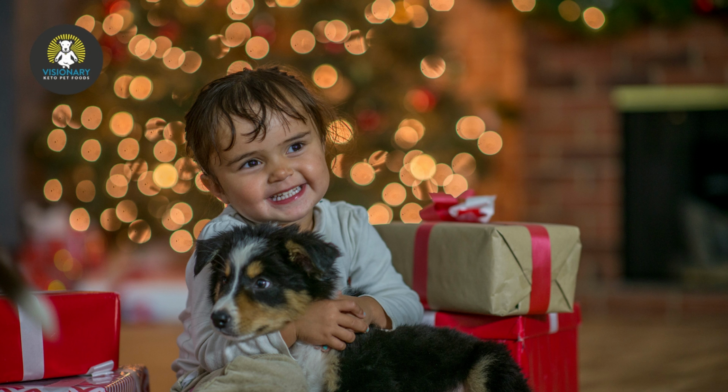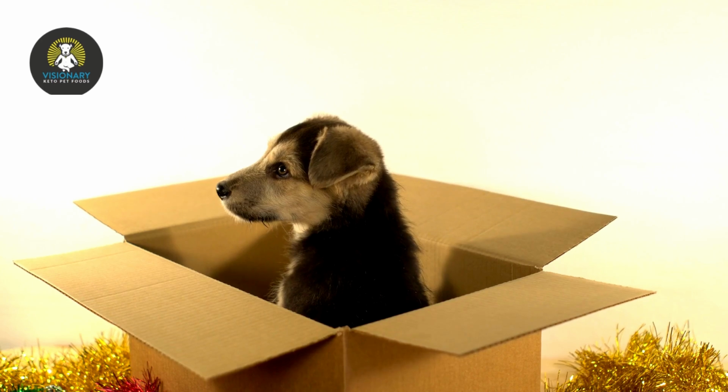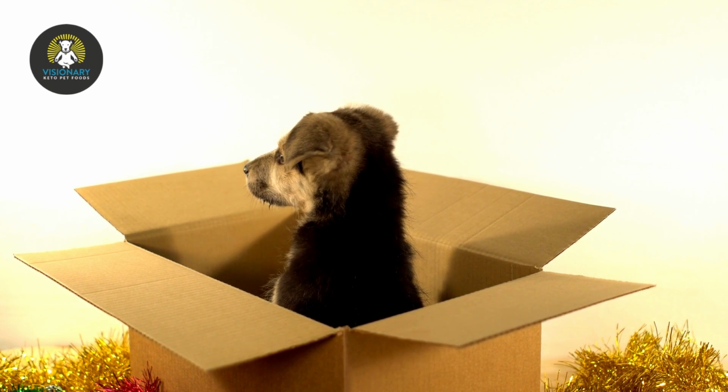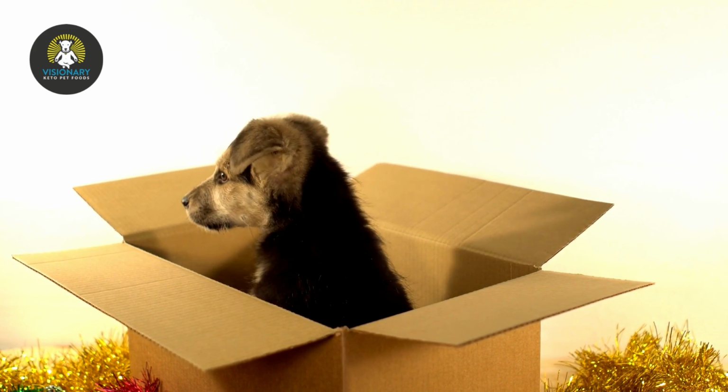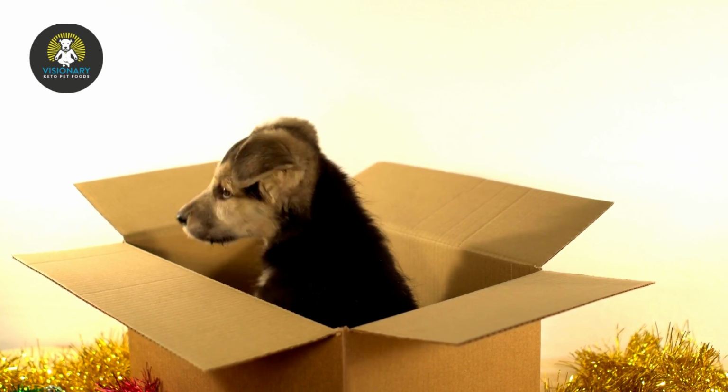Introducing children to your new puppy. Naturally, your children will be excited about getting a new puppy, but it's important that they remain calm. Before the initial meeting, speak to your children about how to handle a pet safely. A golden rule is to let the puppy approach them, not the other way around. Try getting them to sit on the floor in a fixed spot while the puppy explores. They'll approach your children in their own time.